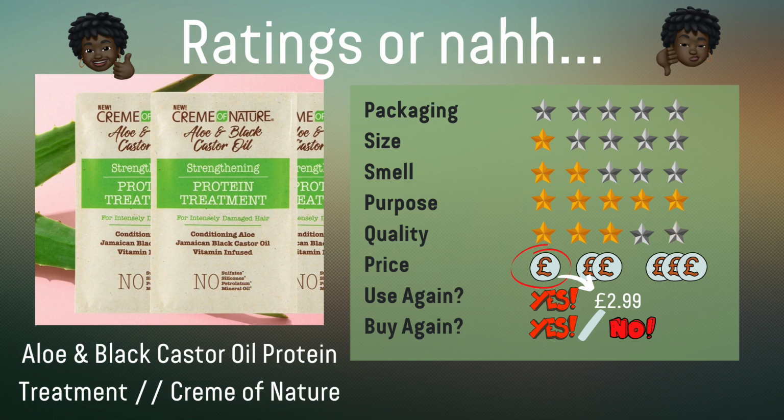This is the actual size they sell in the shops, so every time you need a protein treatment, you have to buy another one. So I feel like they could have put it in a spray bottle so it makes for better application. I'm not really sure if I'd buy it again just because of that, and also I'm not sure if the quality is good because as that thing entered my mouth, it was disgusting and it tasted vile. Products have accidentally gone in my mouth before and they have never tasted this bad.